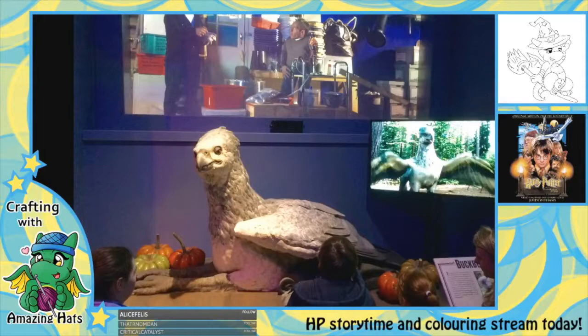Now, other things that we saw walking down through the warehouse space was the Mirror of Erised. Oh my days, I saw the Mirror of Erised. I can't remember if it was facing me though or not. Did I look into the Mirror of Erised? What would you guys see if you looked into the Mirror of Erised? And does everybody know that Erised is simply the word desire spelt backwards? Mind blown. Erised. In English.